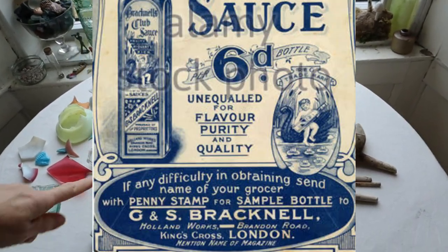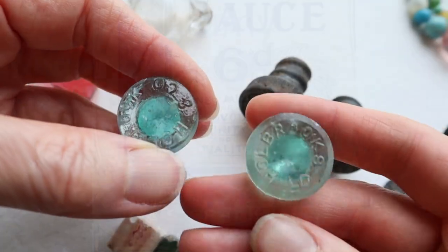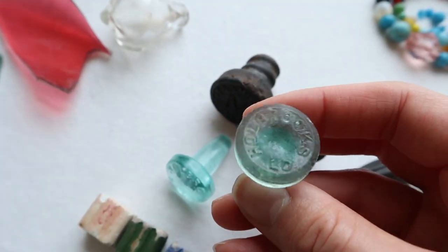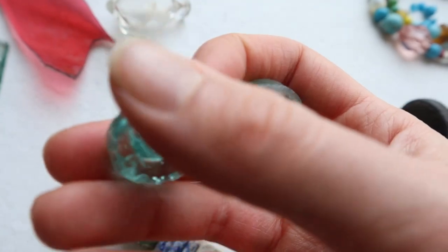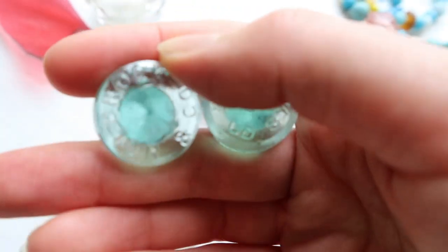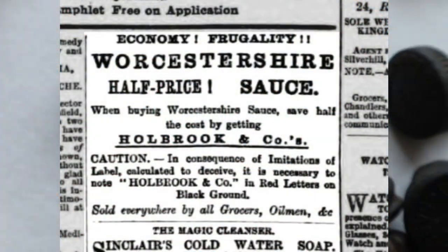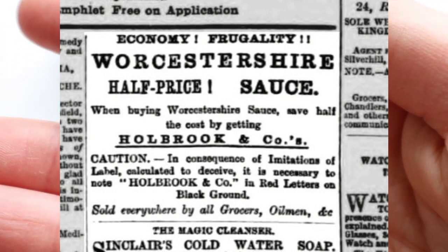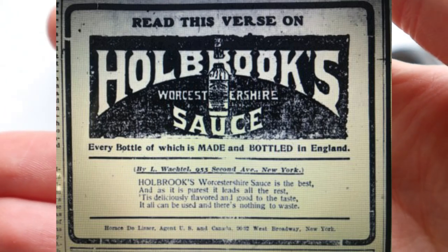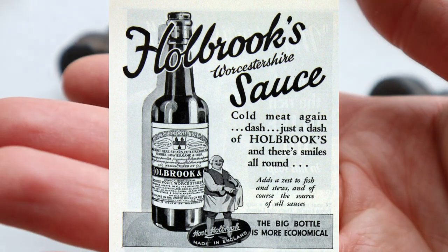So these I did a little bit of research on, and these are Holbrook and Co., and it could relate to that sauce bottle, actually. Oh, yeah. Holbrook and Co. Limited were and still are manufacturers of Worcestershire sauce. It's spelt Worcestershire, but it's pronounced Worcestershire. And it was the world's highest selling Worcestershire sauce. And it still holds the majority of the market in Australia.